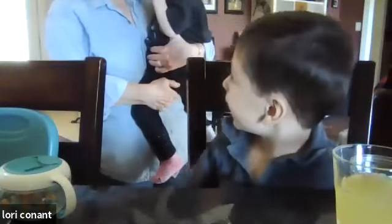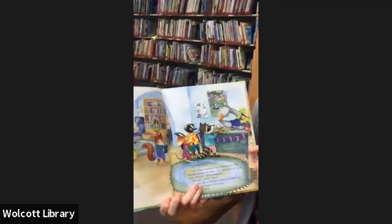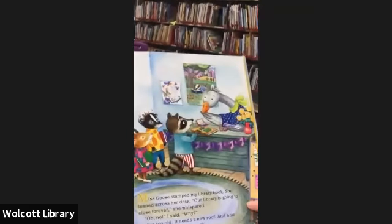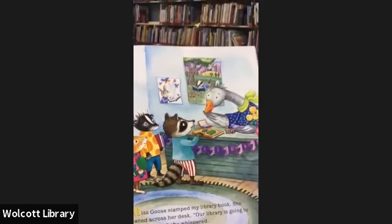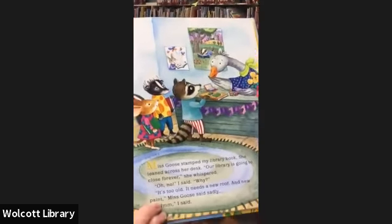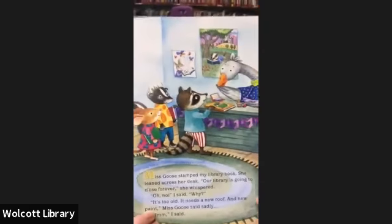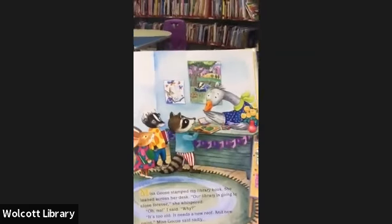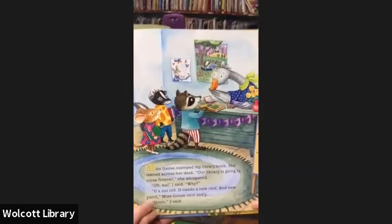Our library. Miss Goose stamped my library book. She leaned across her desk. "Our library is going to close forever," she whispered. "We'll make it bigger." You want to make it bigger? "Oh no," I said. "Why?" "It's too old. It needs a new roof and new paint," said Miss Goose sadly.